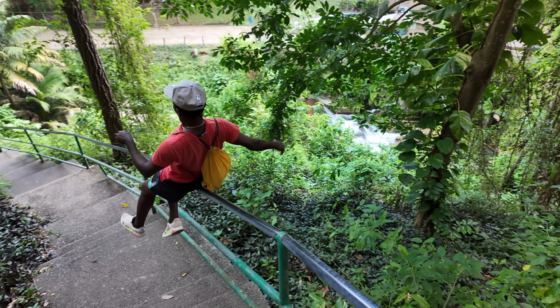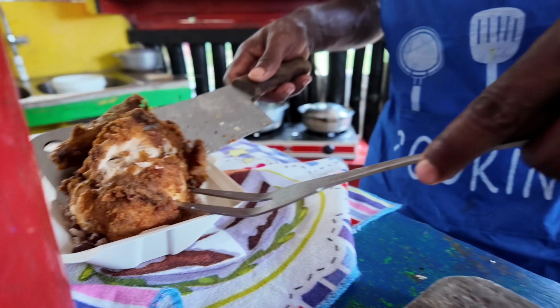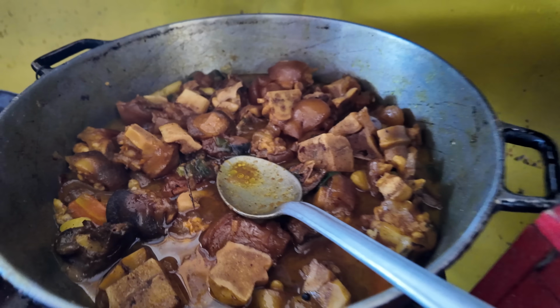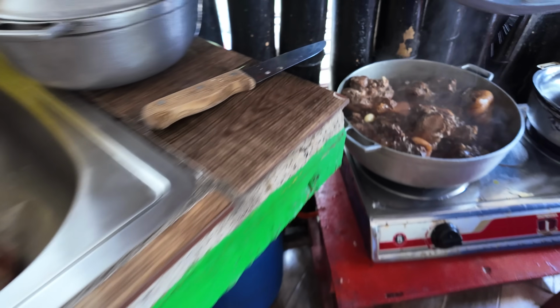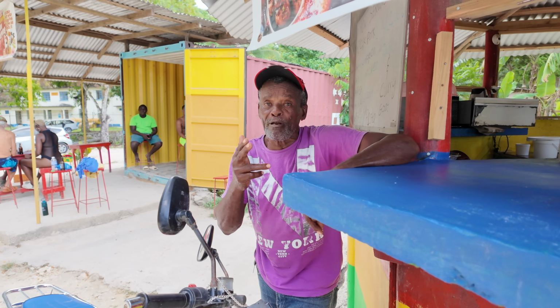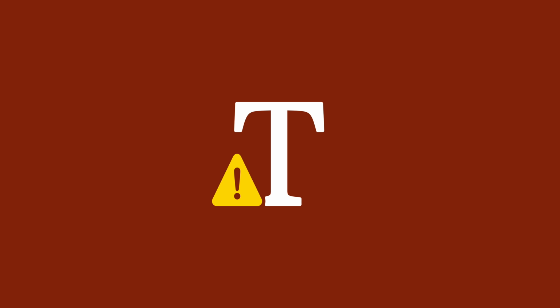Today, we're sliding into some food in Roaring River, Westmoreland. Spicy and nice. I made a visit from all different countries, Canadian, German, people from Europe, England, Italian, Belgium, Switzerland, Spain, all the world, man.